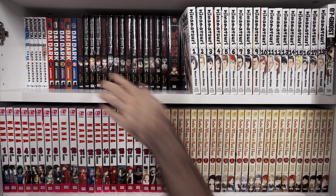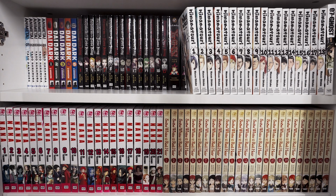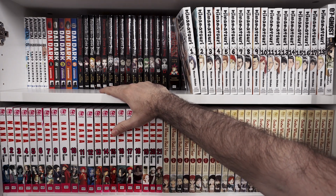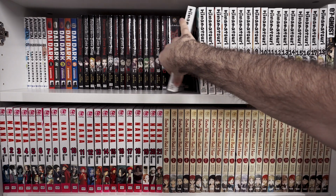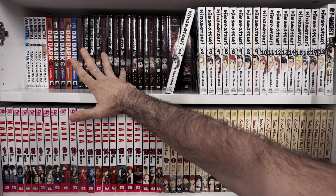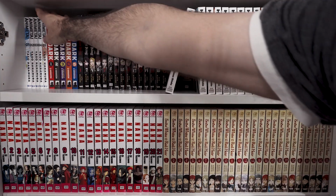We have Dia Dark. Dia Dark is by the same creator as Dorohedoro. So funny, definitely not for kids. It's a super interesting premise. It's one, if you've not checked it out, there's only 5 volumes out right now. You've got to check it out.